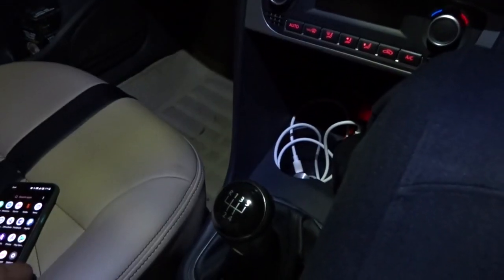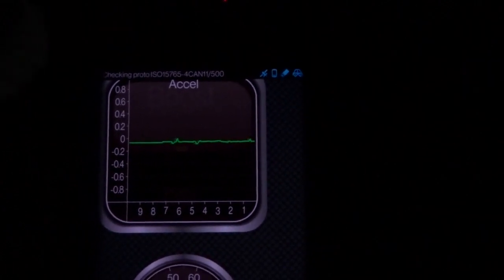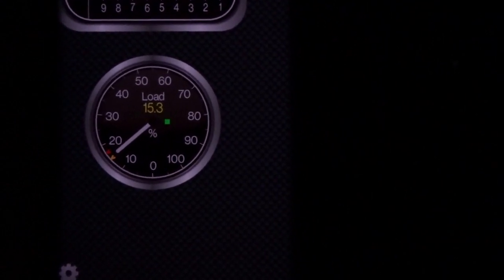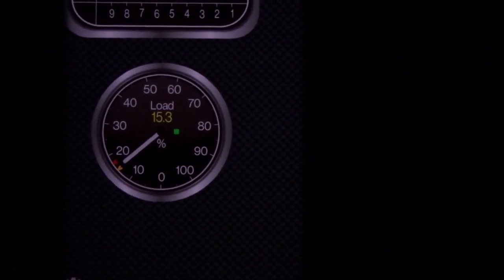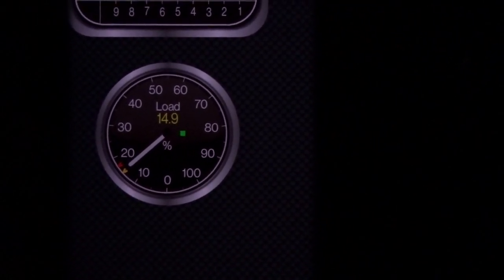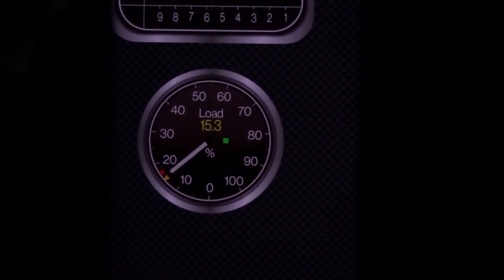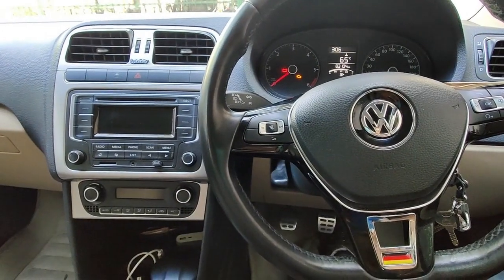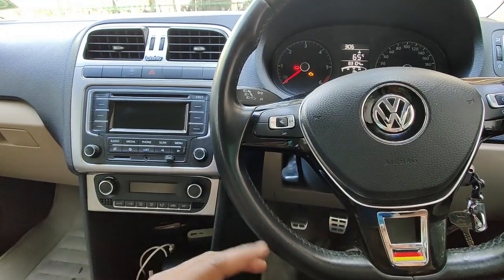The next test is engine load. The connector got connected, and the load is showing 15.3, and it's fluctuating a lot less than before, which was 14.9 to 15.5, 6, 7. The only difference is less fluctuations, nothing major, and hopefully it will clear the doubt of those people who think Liqui Moly and Wurth products are the same.